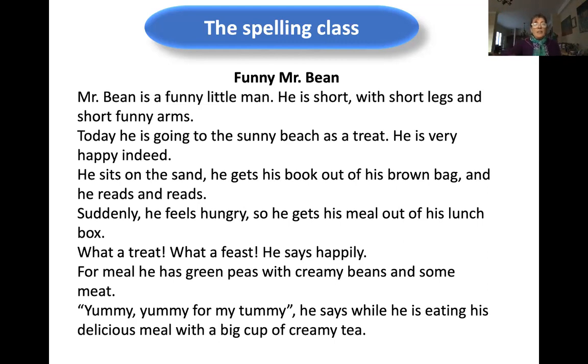So let's read very quickly the words there with the E sound. Mr. Bean is a funny little man. He is short with short legs and short funny arms. Today he is going to the beach as a treat. He's very happy indeed. He sits on the sand, he gets his book out of his brown bag, and he reads and reads. That's fantastic.